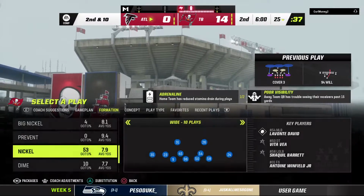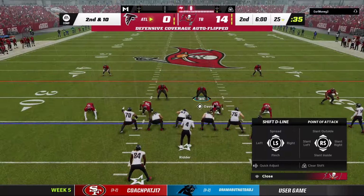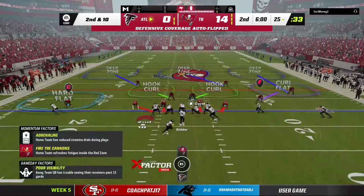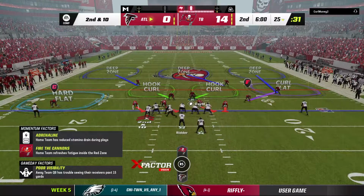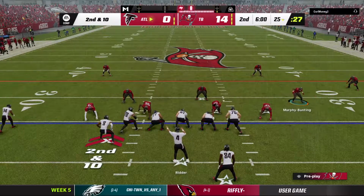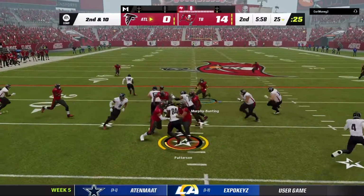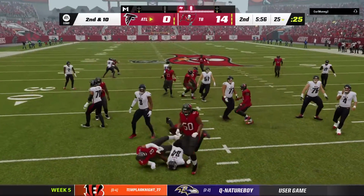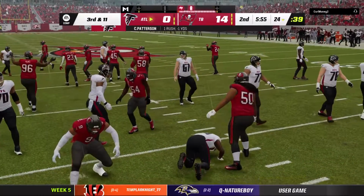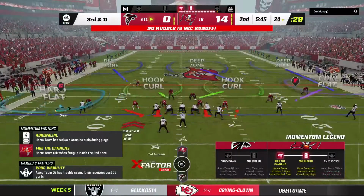Second quarter now, Falcon football, as they've got it with a 2nd and 10. On second down, a run with Patterson. And he is met quickly in the backfield. Down he goes, folded like a lawn chair.